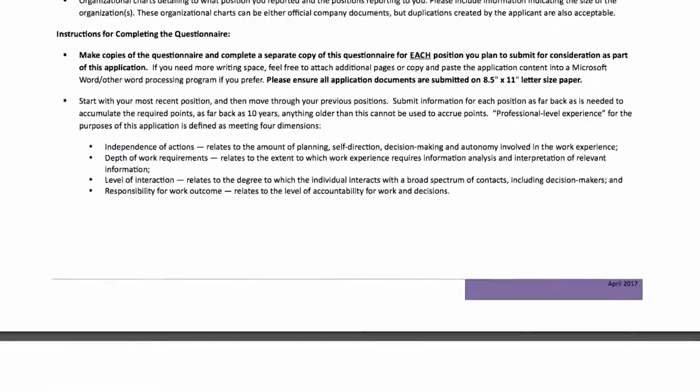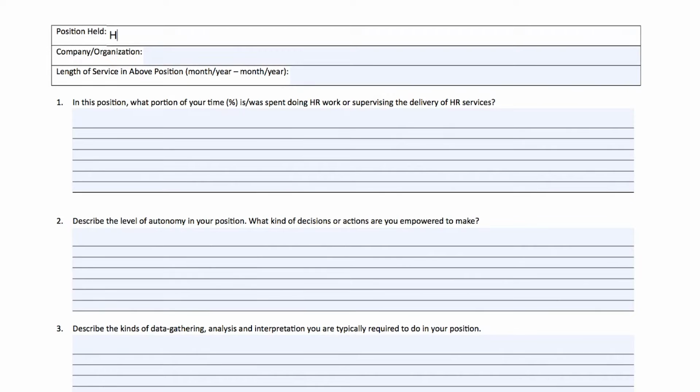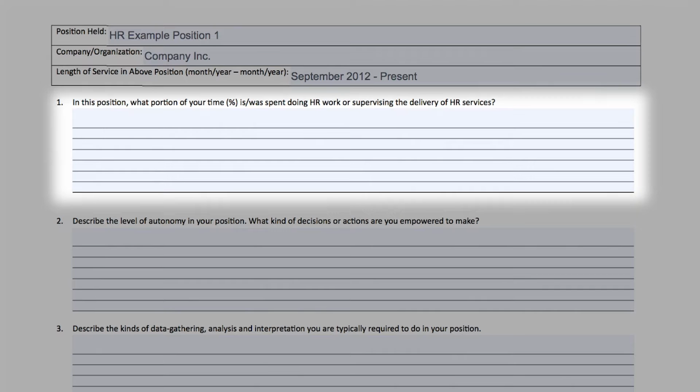The first page of the job questionnaire consists of information pertaining to the position held, the company and organization in which you held the position, and the length of service in the position. Number 1 in the job questionnaire asks you to identify the portion of time spent doing HR work in the role or supervising the delivery of HR services.